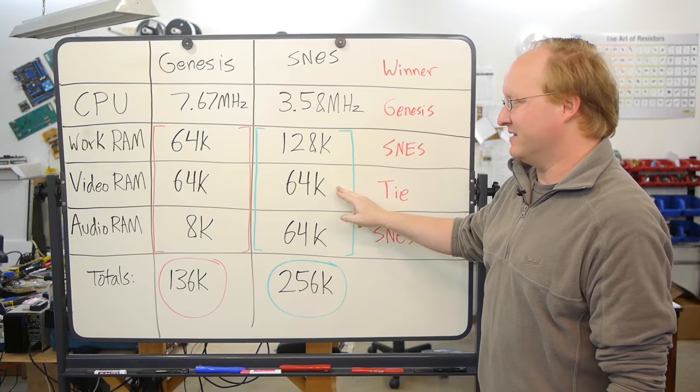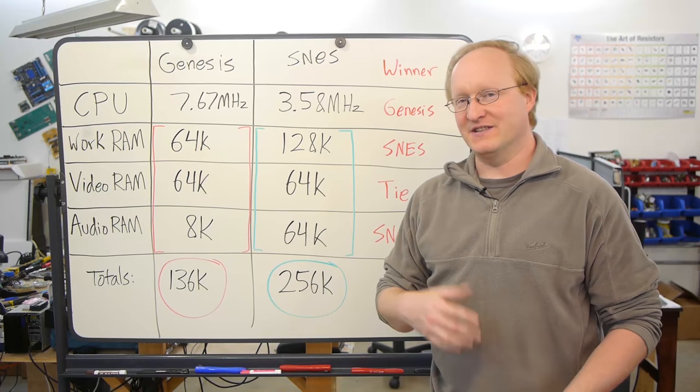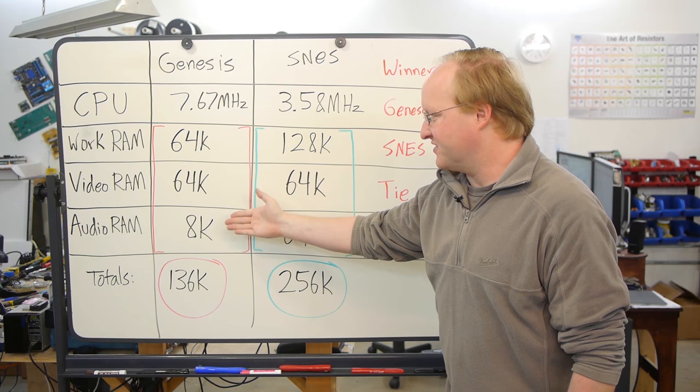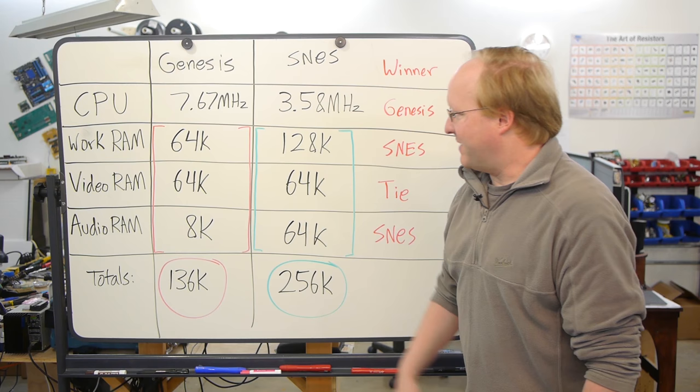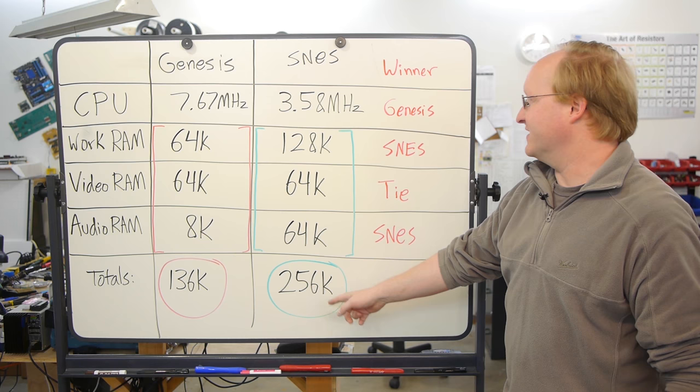Audio RAM, again, not a contest. Super Nintendo has 64K that it uses for samples. The samples sound really cool. However, you're limited to whatever samples you have. Whereas the Sega Genesis just uses that 8K to hold the notes, or basically the score, if you will, that gets put through the Z80 and then controls the Yamaha synthesizer. This 8K is also used for backwards compatibility with the Sega Master System. The total, 136 versus 256. The winner is Super Nintendo, even though it's so slow.